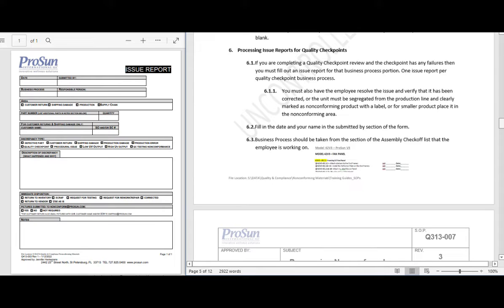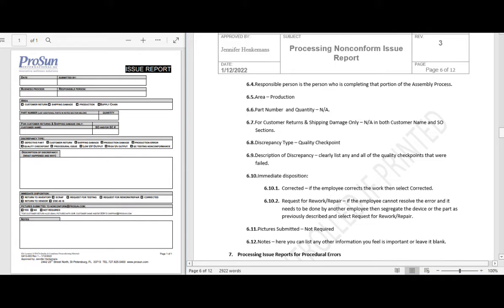Begin by filling your name, date, and business process. The responsible person is the person who is completing that portion of the assembly process. In the area, select production, and then put not applicable for the part number and quantity. Put not applicable for customer returns and shipping damage only section as well. The discrepancy type is quality checkpoint. Then, for the description of discrepancy, clearly list any and all quality checkpoints that were failed.